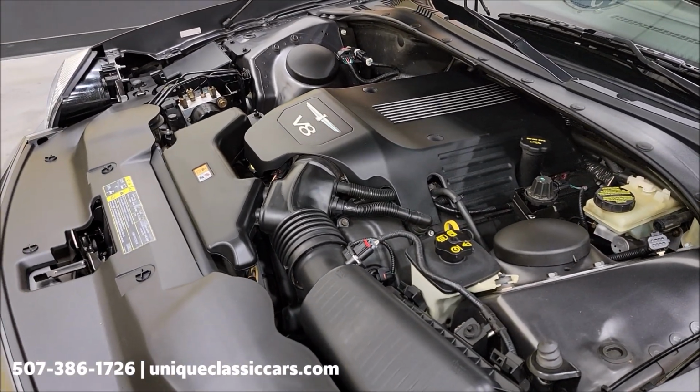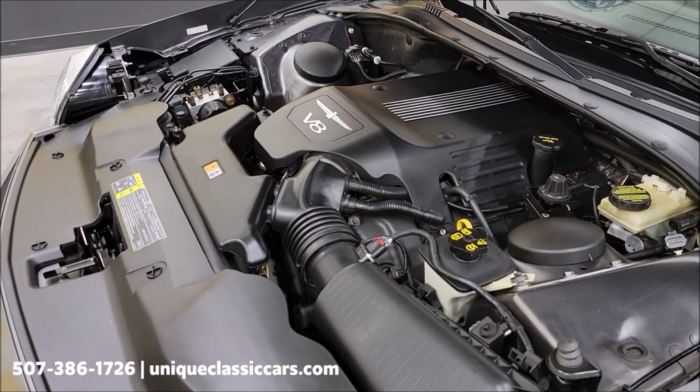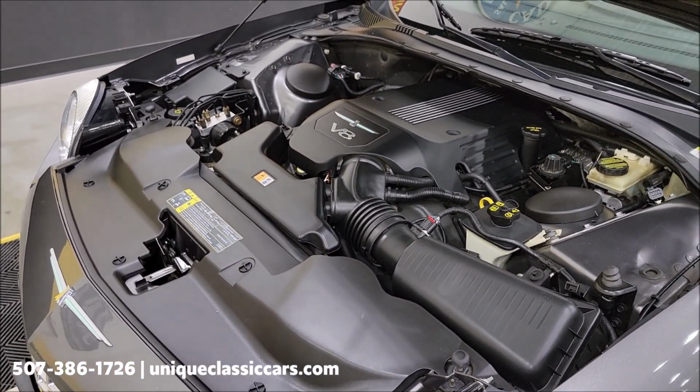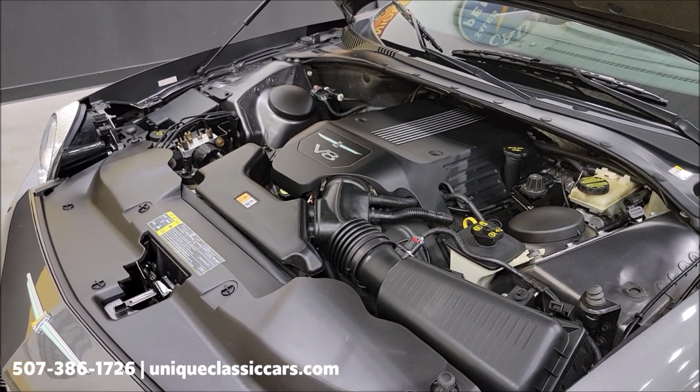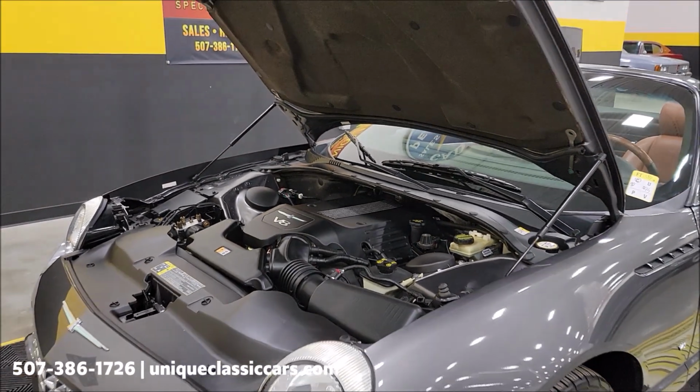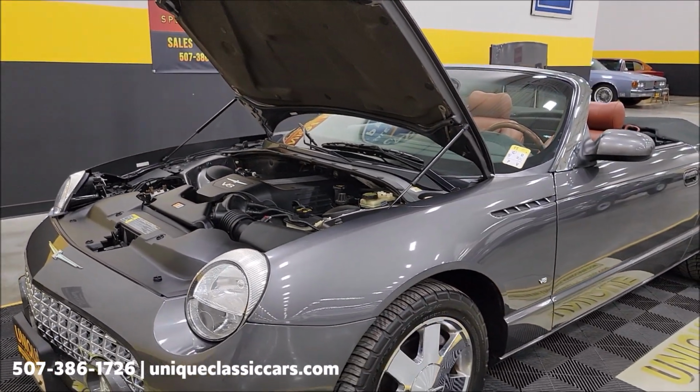Horsepower was bumped from 2002 up about 30 horse, 280 horsepower in this one. Clean Carfax, power steering, power brakes, AC blows cold. Really speaks for what it is with the low miles.